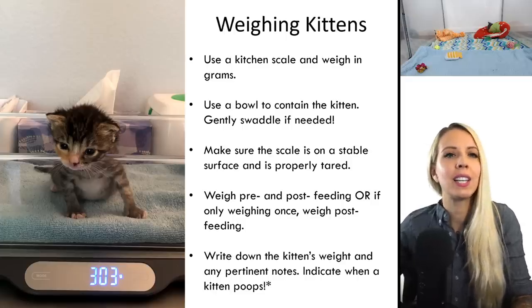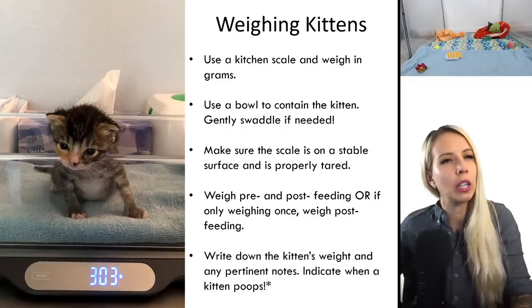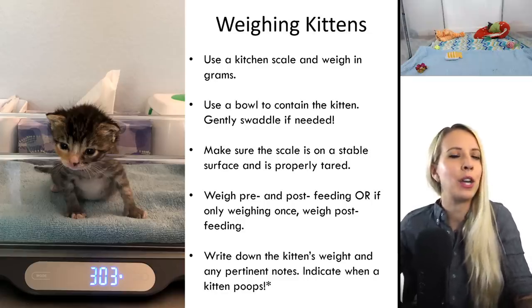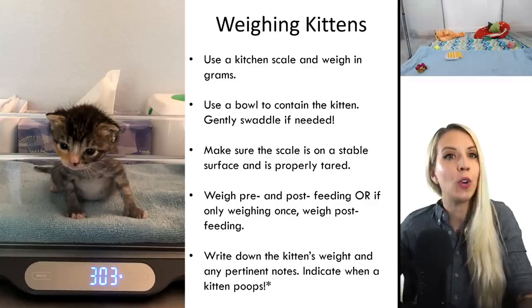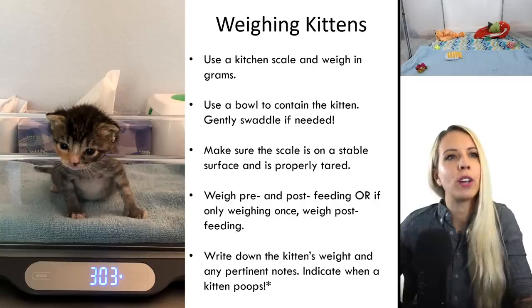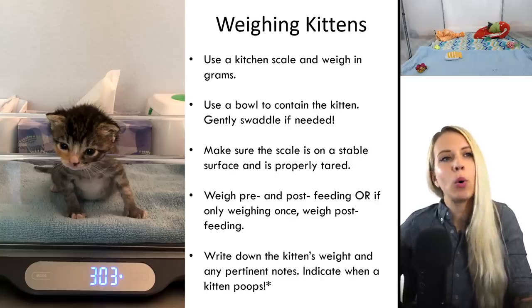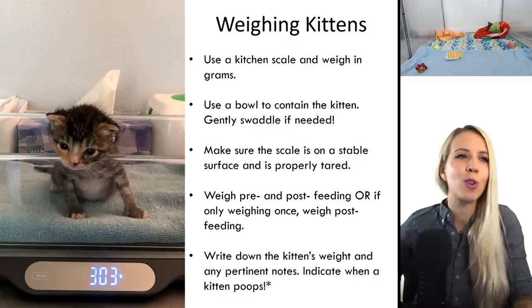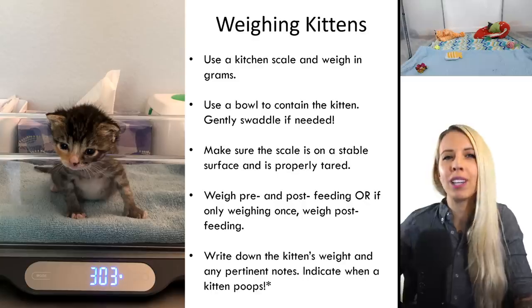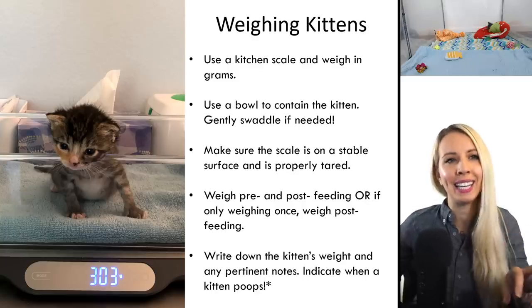Weighing is very important. I talked about it in the first and second webinar, but I'm going to talk a little more in depth here about what you want to be looking out for. So again, you're using your kitchen scale, you're weighing in grams because these little guys grow very gradually. So you're weighing your kittens with a gram scale. You can use a bowl, or I actually use the refrigerator drawers. That's what Dollop is in right there. Just make sure that you're properly taring the scale so you're not weighing anything that's on top of it. You're only weighing the kitten.